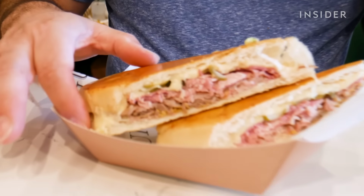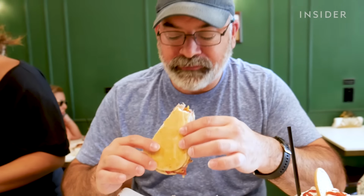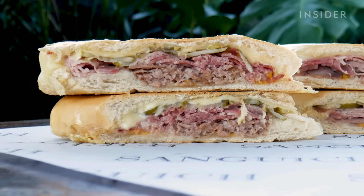Everybody loves a good sando, and every culture has a sandwich. This is our sandwich and our culture in a bite, you know? It's kind of the whole package. You get the different flavors, the different textures. I love myself a grilled cheese with an addition of meat, but this is just its own thing. It's the Cuban sandwich.